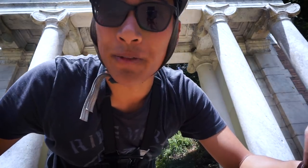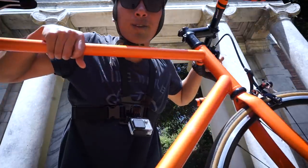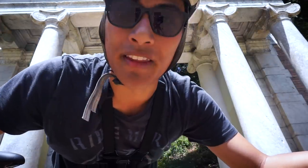But for now, I've got a review to do. I've got a couple of reviews to do, including this bike right here. Here are my first impressions of the Wabi Lightning SE. This is Wabi's top of the line bike.